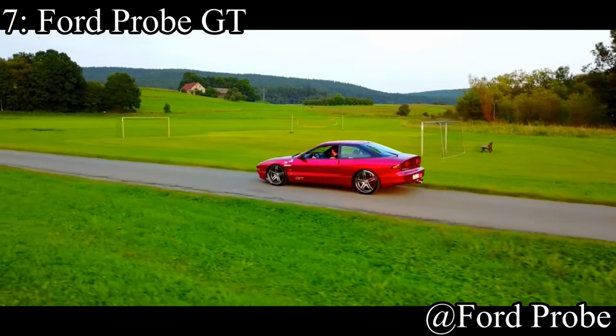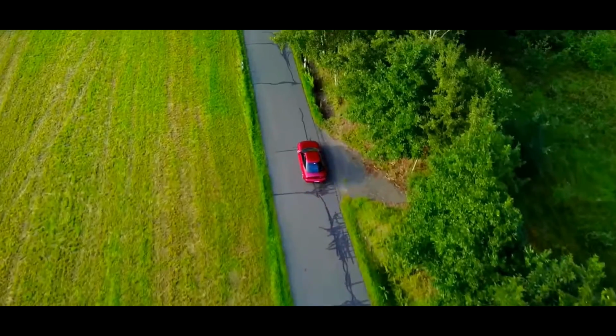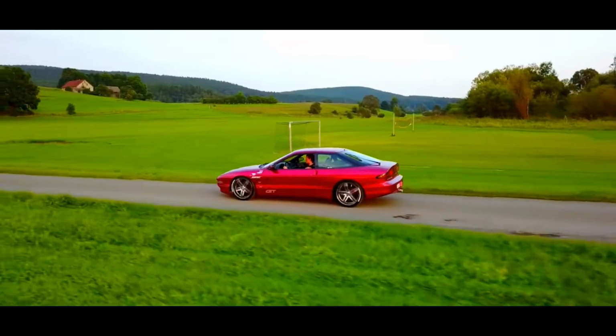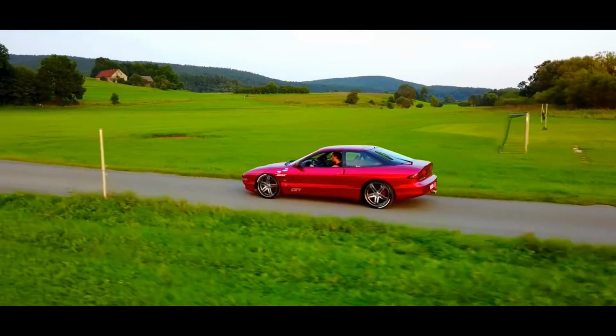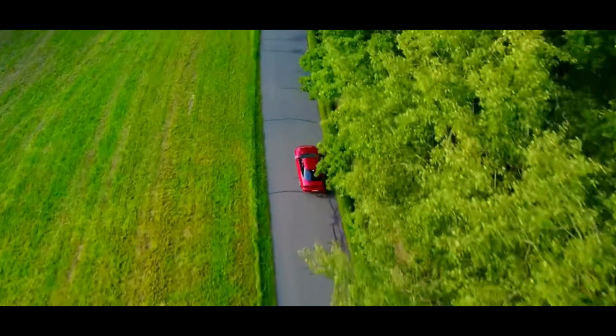Coming in at number 7 is a car that I personally think is starting to get a lot more love lately, and I absolutely love that for it because it deserves all the love. It is the Ford Probe GT. It looks cool, for sure. I do understand that part of it, so that could be the reason why people love the Ford Probe GT so much.